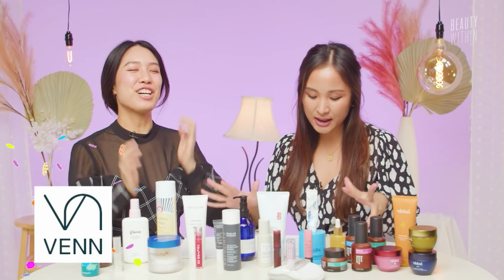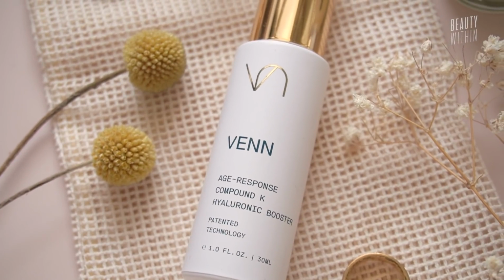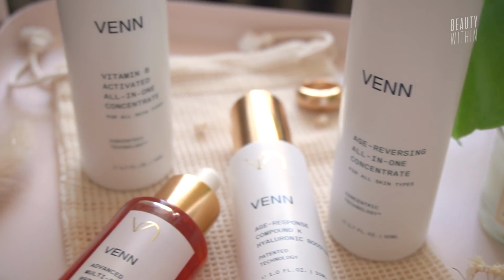For Rowena. Okay, so we have Ven and we have Good Science Beauty for me. So start with Ven. I feel like Ven is one of those brands that, because of its price point, can automatically put people off because it isn't for me, like I'm not even going to look into it, which is fair, right? Which is totally fair.